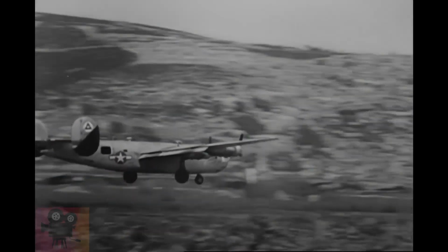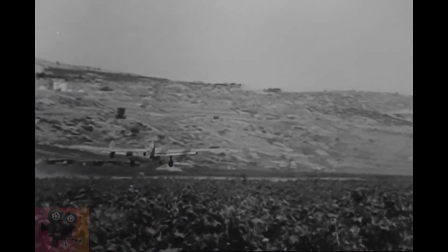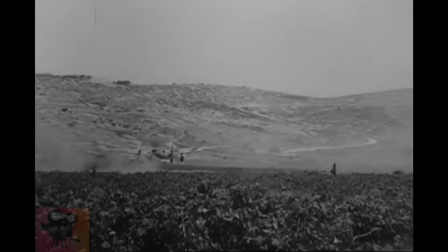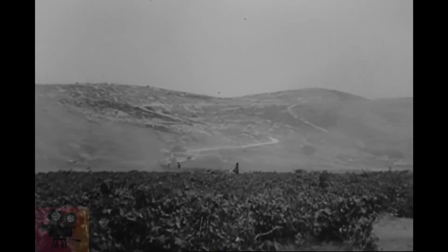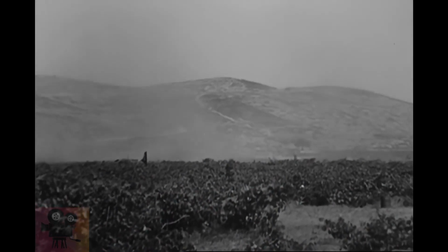If you're high, chop off throttles, drop full flap, high RPM, and point the nose down. If too fast, chop off throttles, high RPM, and full flap, and you'll never barrel to the end of the runway like this.